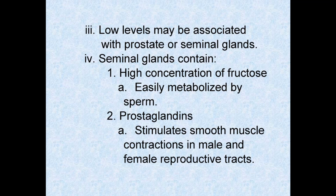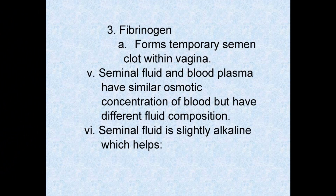In particular, the secretions of the seminal glands contain: number one, a higher concentration of fructose, which is easily metabolized by the sperm. Number two, prostaglandins, which can stimulate smooth muscle contractions along the male and female reproductive tracts. And three, fibrinogen, which forms a temporary semen clot within the vagina. The glandular fluid the seminal glands produce generally has the same osmotic concentration as that of blood plasma.